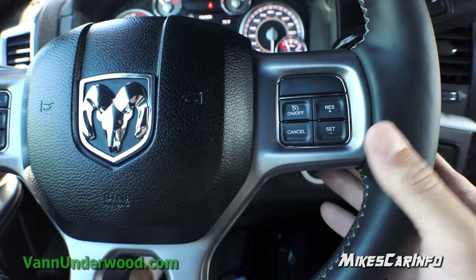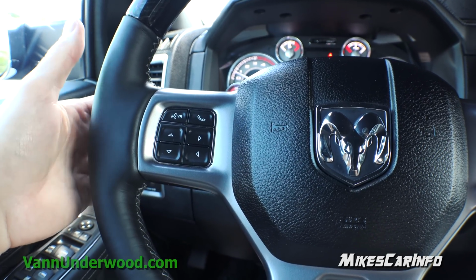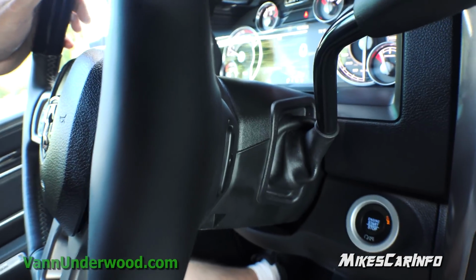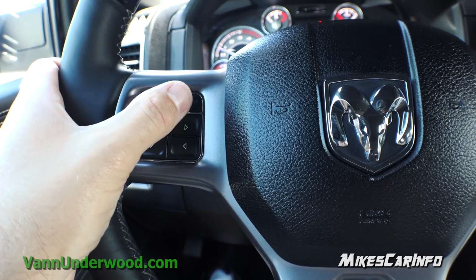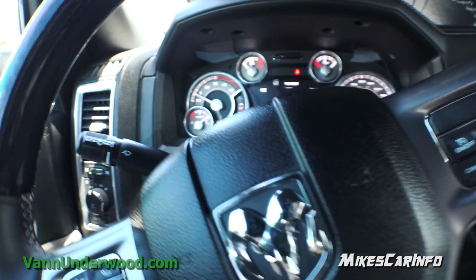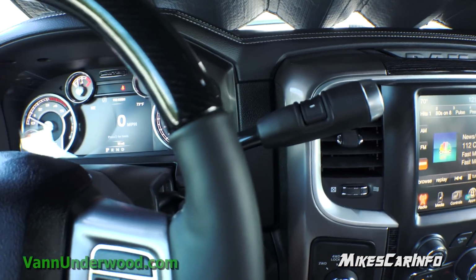Cruise controls here on the right side. You have a volume on the back of the steering wheel. On the back of the steering wheel on this side, you can change through your audio tracks or radio stations. So it's really easy to just put your hand back there and use those back buttons. Okay, so you have your voice recognition and your phone control for your Bluetooth right here, and these buttons correspond with the screen between the gauges. We'll get to that in just a minute. Windshield wiper controls and your turn signal is located on that side, and here's your shifter.